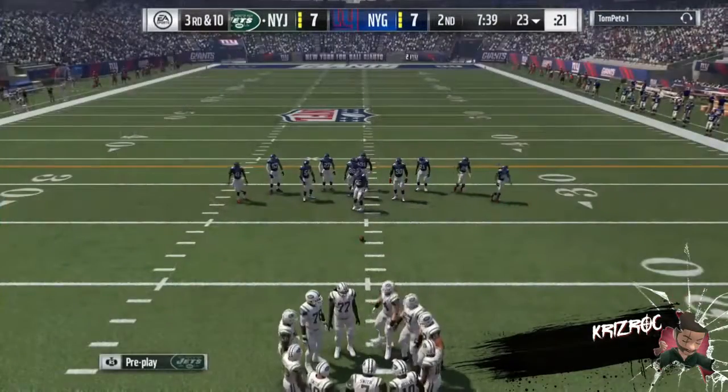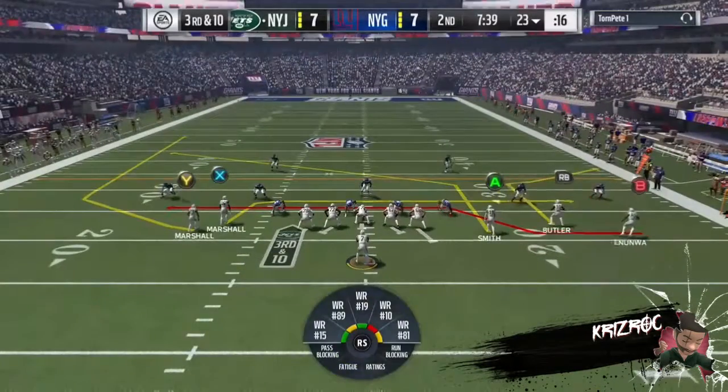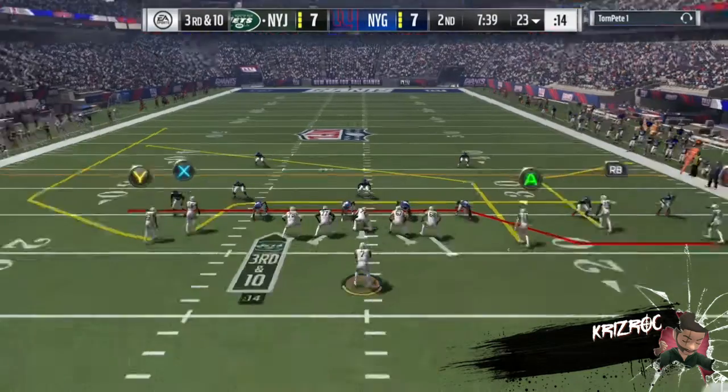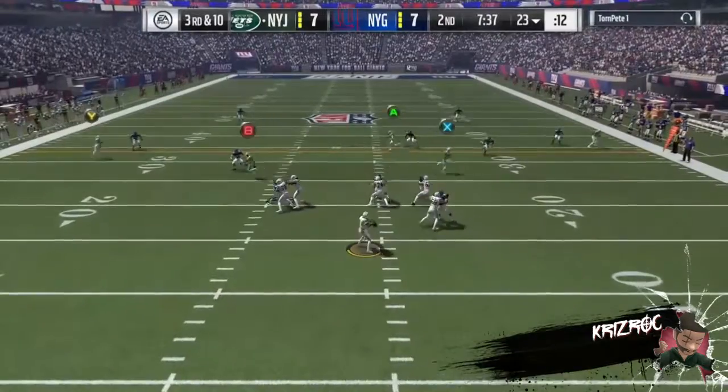So a second down incompletion now brings up third down. They come out five wide, three of them to the right side. Throwing on third down, Smith.